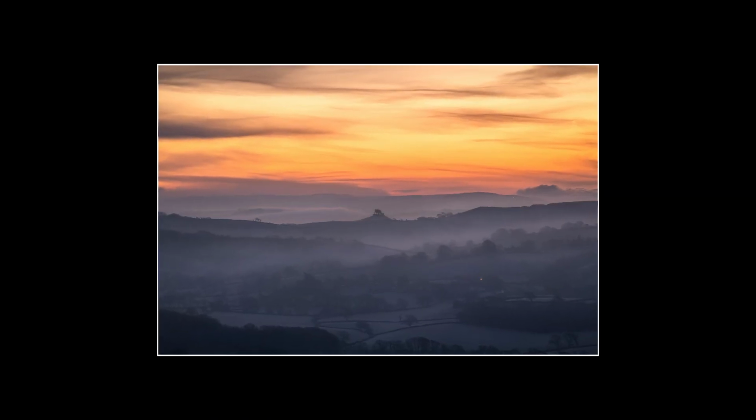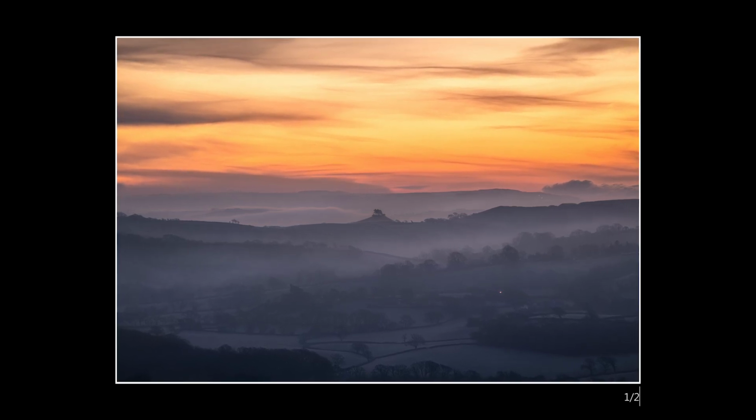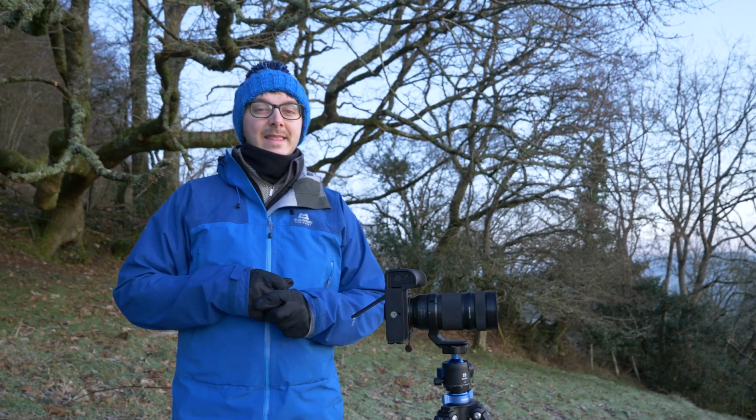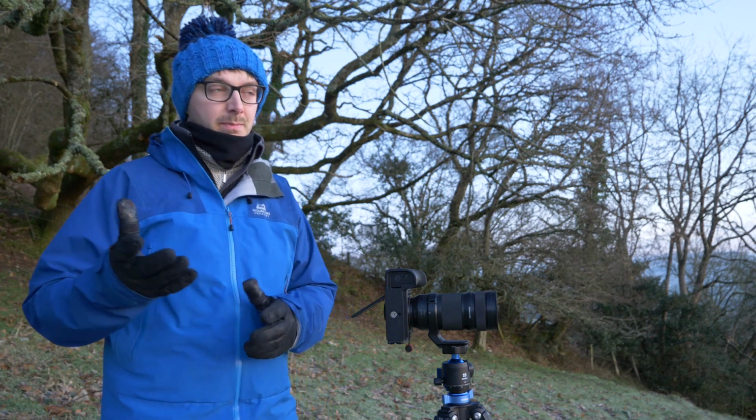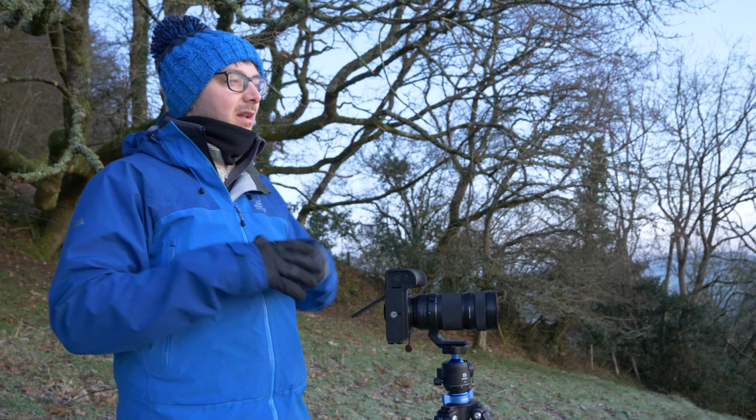I've got quite a lot of Colmers Hill. I like Colmers Hill, it's so photogenic. So yeah, let's see if I can find anything else. So image one in the bag, and quite nice, different perspective, and yeah, I like it. I like the sky. I like most things about it.